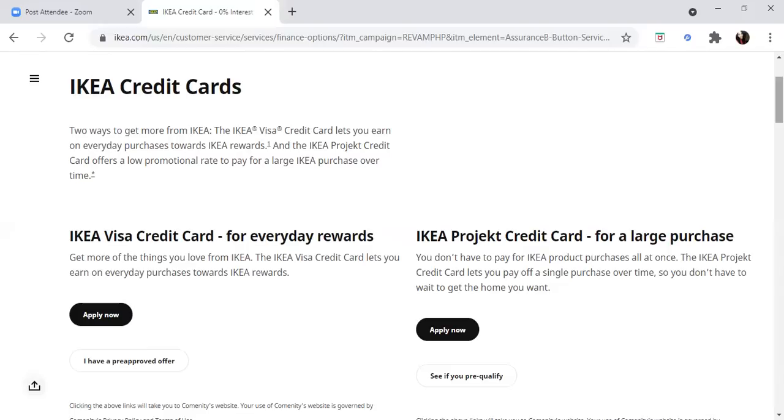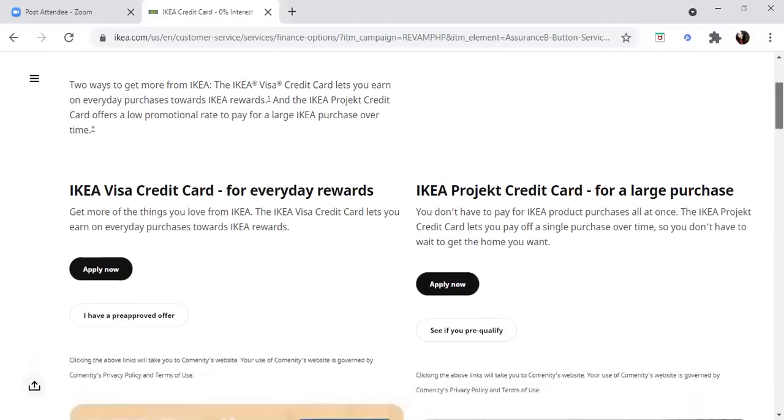So some of the ways is to go through store cards, also furniture cards. And so this IKEA credit card is one of them. Now, the difference between the project card and the IKEA Visa credit card: the IKEA Visa credit card you can use anywhere. But the IKEA project card is only for the store and for your projects. But the great thing about this card is it is targeted for larger purchases, so you can get a larger line of credit.